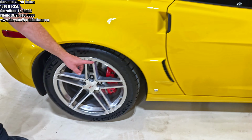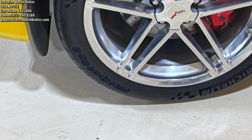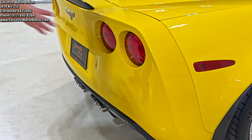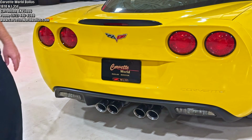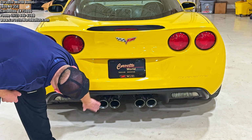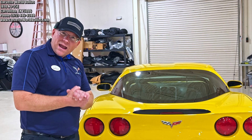We got another set of Pilot Sport Cup 2, so you can see here, and this tire is brand spanking new with the red calipers, polished wheels. Like I said, it looks like just a nice clean stock Z06. It's got the stock standard spoiler, of course, C6 round taillights. We do have the NPP multi-mode exhaust, but I guess the immediate giveaway that we have to give you all is a startup so you guys can hear this beast.